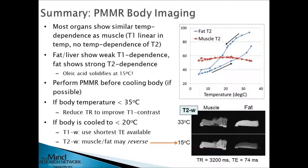It turns out that porcine fat and human fat are both about 40% oleic acid. And oleic acid has a phase transition. It solidifies at 15 degrees C. And so that's what we're seeing. If you imagine butter sitting on your counter, it's kind of hard in the winter when it's 65 degrees in your house and kind of soft in the summer when it's 75 degrees. Well, right around there something's going on in mammalian fat too. So anyway, that does affect the MR.